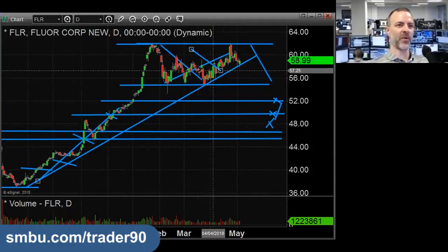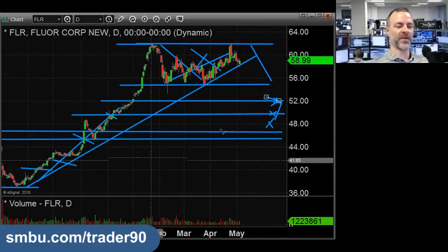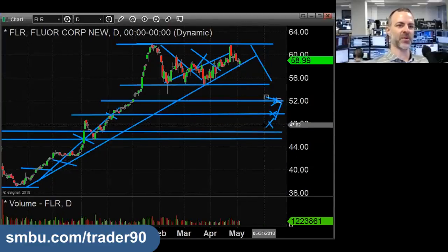People here might be like, I'll wait for a bounce. If it starts to bounce here, these people start to get motivated to sell, and the other people who are long from down here think maybe this is the best time to get out. This guidance is horrendous. You can get that move all the way down here.